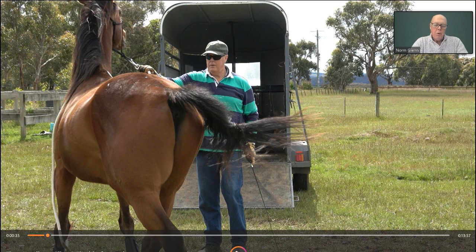Now, some people would use a long line to start with, but the problem with that is the potential for the horse to run into you and not having control. So I prefer to keep hold fairly short to start with and block the horse from running over the top of me or running into me. So it's just a safer way.